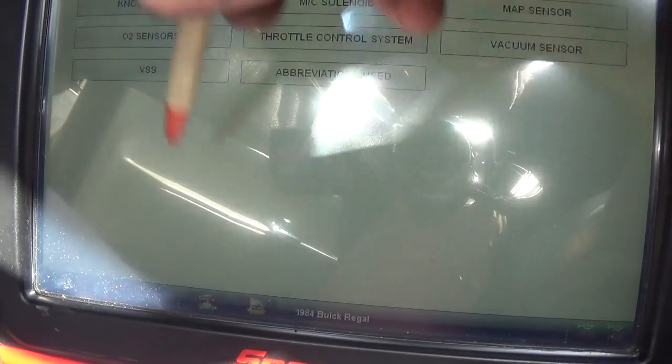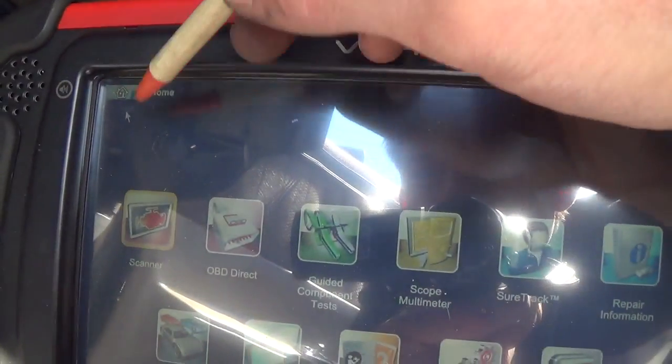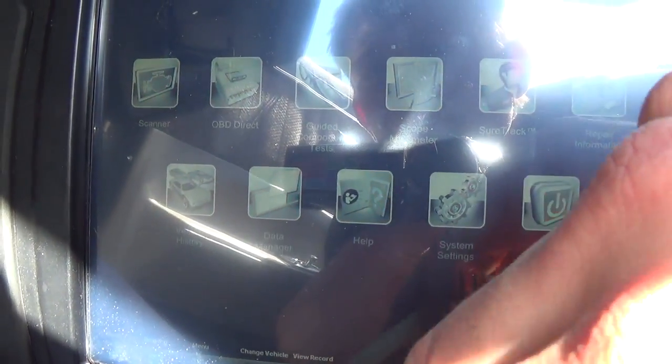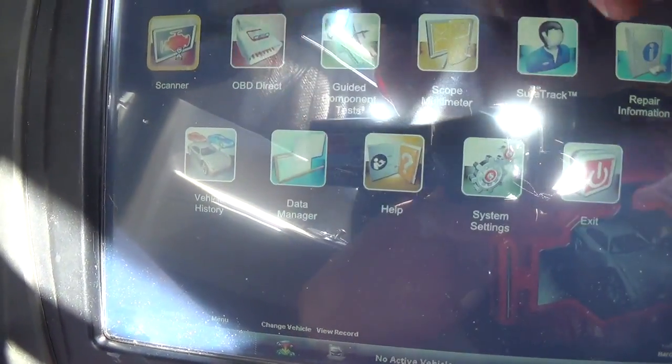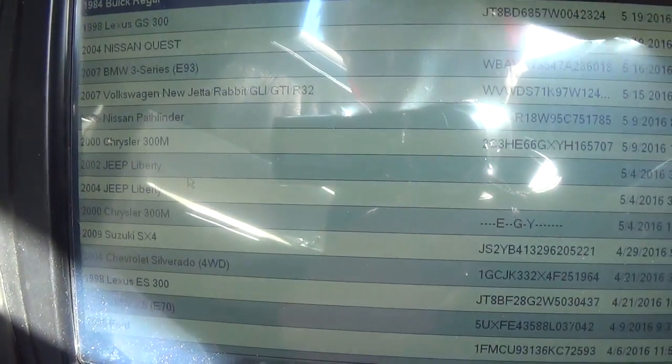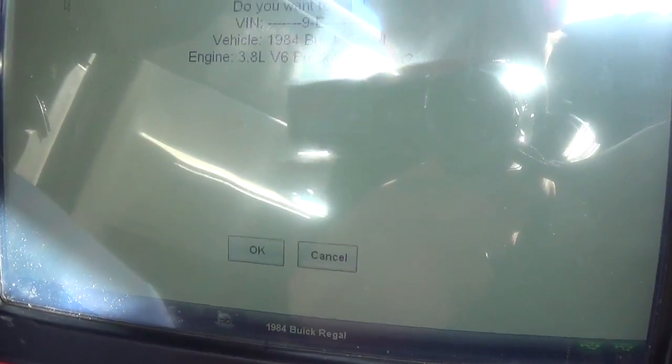Okay. That means turbo. Carbureted charging system, transmission. Oh, come on. We're not carbureted here, guys. Gotta be fuel injected. How do we get out of here? Let's see. Change vehicle. Vehicle history, activate, scanner. Okay.